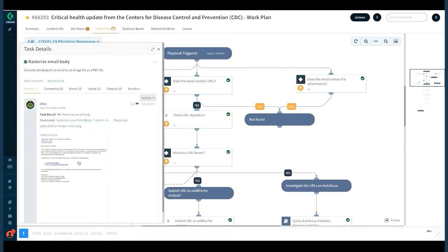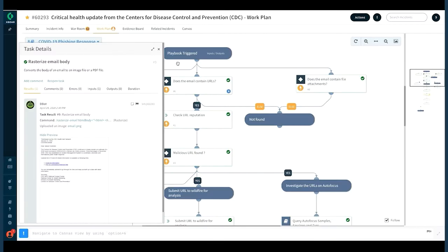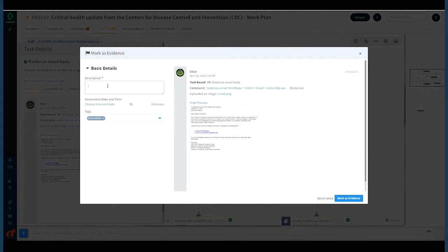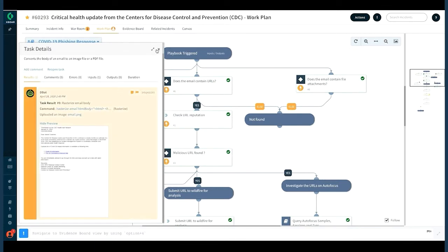The first task has automatically rasterized the email body and has made available the links along with the body for ready viewing by the security analyst. The security analyst can go ahead and mark this task as an evidence by providing a short description and adding tags such as phishing, COVID-19 for easy tracking. The analyst can also go ahead and mark it as a note for reference purpose.